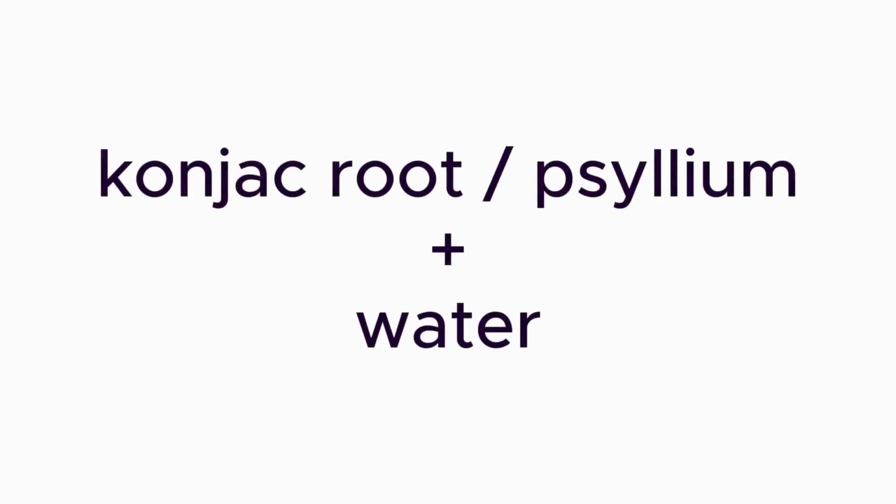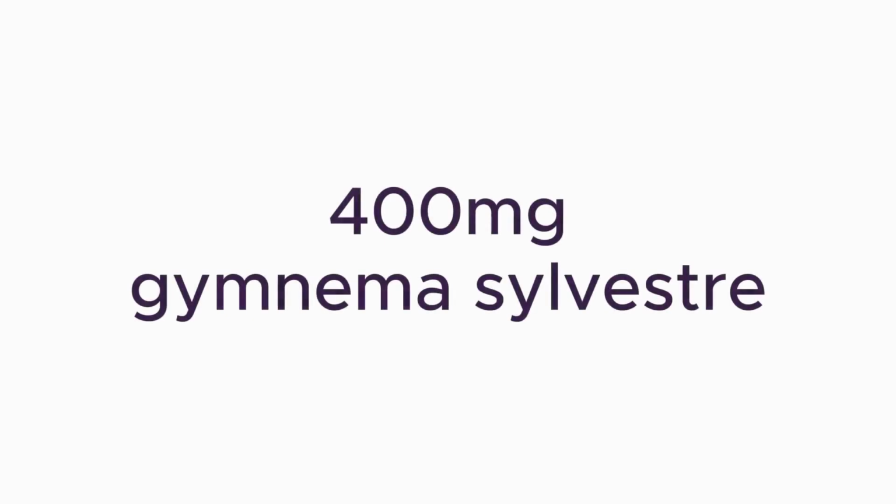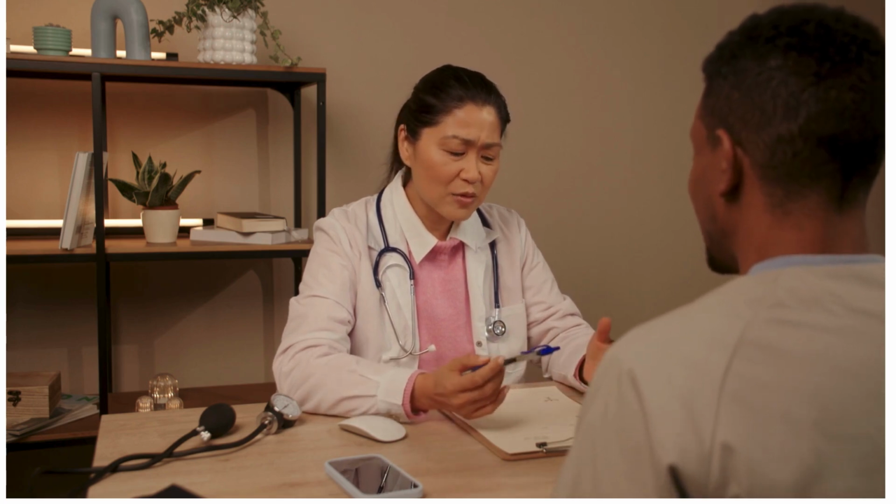You can take 2 tablespoons of lemon or lime juice or vinegar, put that into half a glass of water and drink that. You can take a fiber supplement like konjac root or psyllium with lots of water. You can also take 5 grams of fenugreek powder or 500 milligrams of a fenugreek supplement. And then you can also take 400 milligrams of a Gymnema sylvestre supplement. And finally, you can eat a big plate of vegetables, especially leafy greens, before your meal.